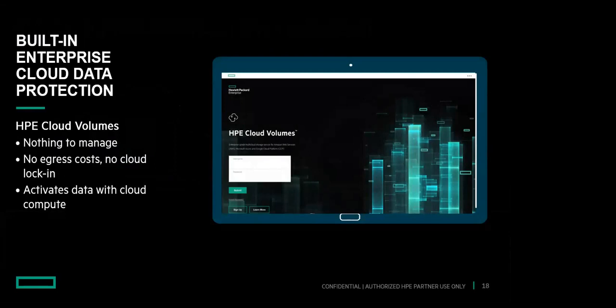That means, for example, if you want to set up a DR site on the cloud itself, like on Microsoft Azure, then on Microsoft Azure you have to build your infrastructure first. You have to run the same virtual machines, or whatever application you want to back up, on Azure.